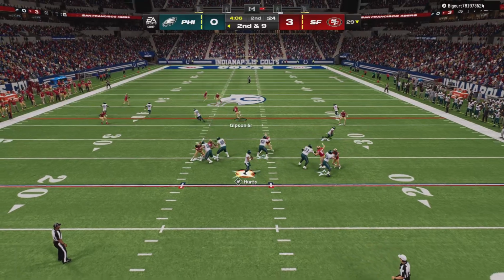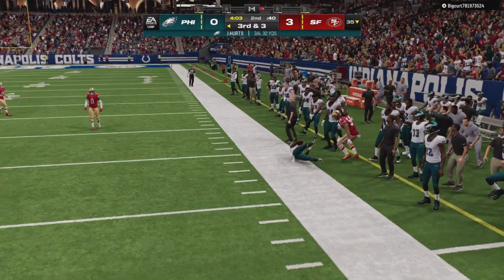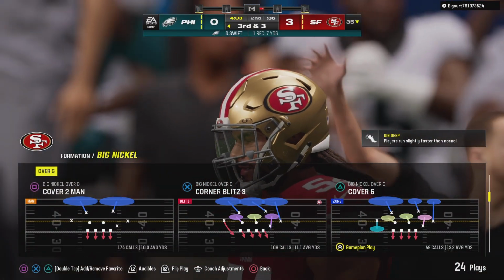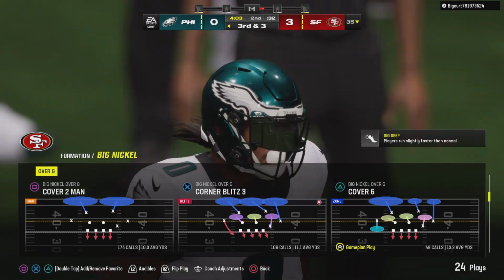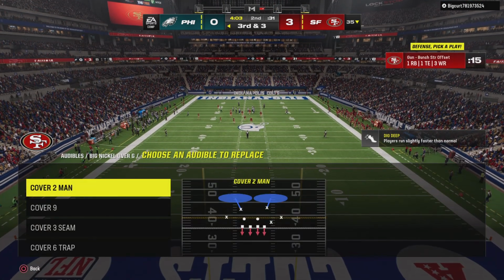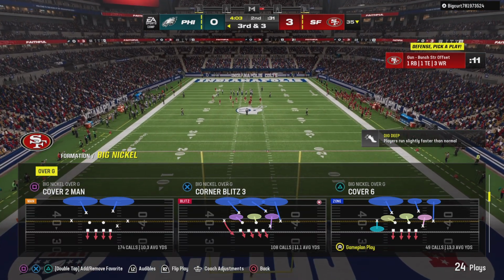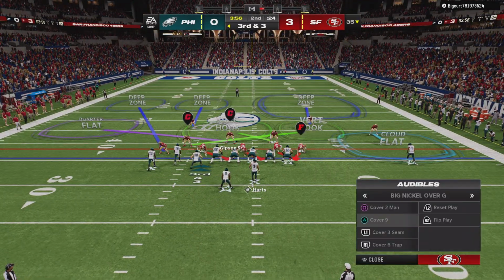Here's Hurts to throw. Goes with the out route and completes it to Swift. And he's out of bounds, able to take this one up to the 35. They'll wind up getting 7 on the play, and now it's 3rd and 3. Coming up here looking for 3 yards to pick up the first.